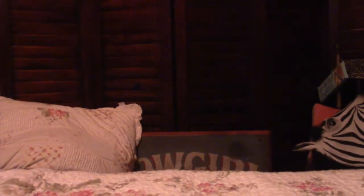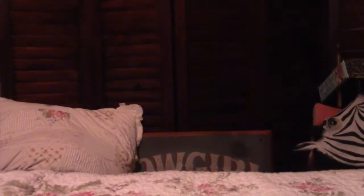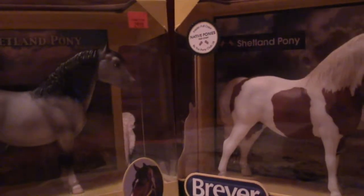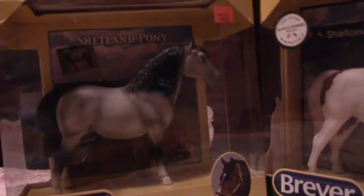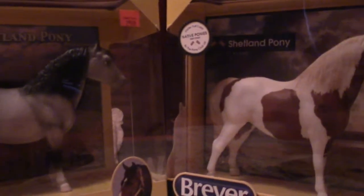So I got some new Breyers today, and I believe they're pretty cool. And these are both what I got. I got two Shetland ponies. They are different, actually, surprisingly. One's from the new British set, and the other one's just from an old Spirit of the Horse celebration.